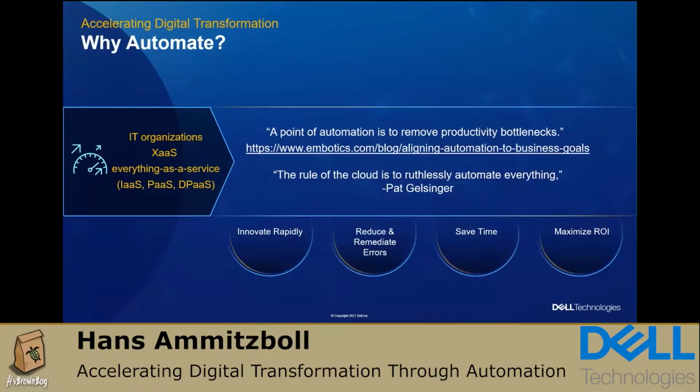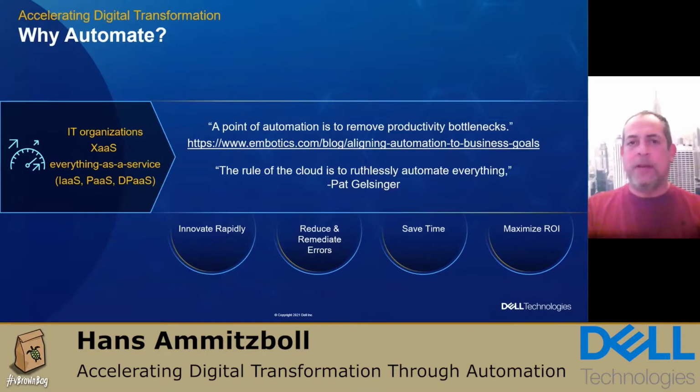So why automate? We have a couple of thoughts here on that. The point of automation is to remove productivity bottlenecks. We all know that we want to do that. Innovation, reduction of errors, saving time, creating efficiency. If we go back to VMware's own recent CEO, Mr. Pat Gelsinger, he said several years ago, the rule of the cloud is to ruthlessly automate everything. And that's what we want to try and achieve here with our solutions and for our customers as they move forward in their transformation journey.